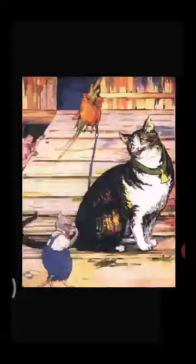So she took the wheat to the mill where it was ground. Then she carried the flour home. Who will make me bread with this flour? she asked. Not I, said the cat. Not I, said the goose. Not I, said the rat. Then I will, said Little Red Hen.